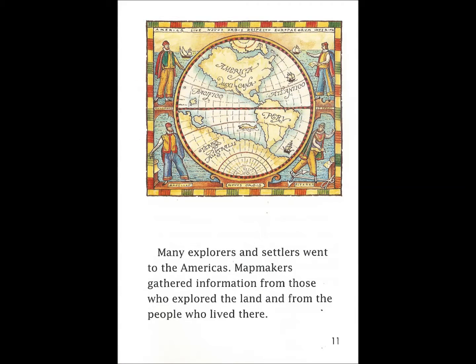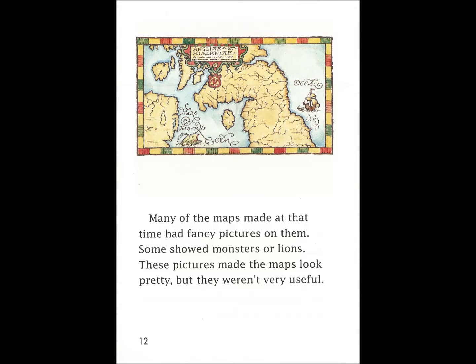Many explorers and settlers went to the Americas. Map makers gathered information from those who explored the land and from the people who lived there. Many of the maps made at that time had fancy pictures on them. Some showed monsters or lions. These pictures made the maps look pretty, but they weren't very useful.